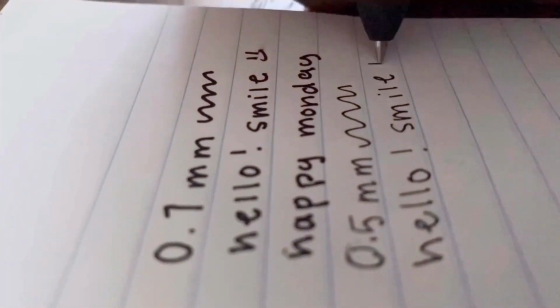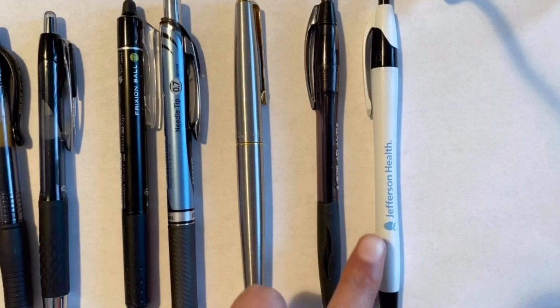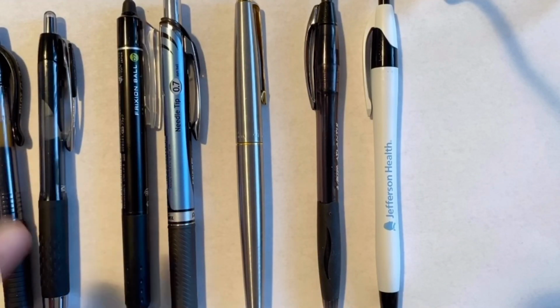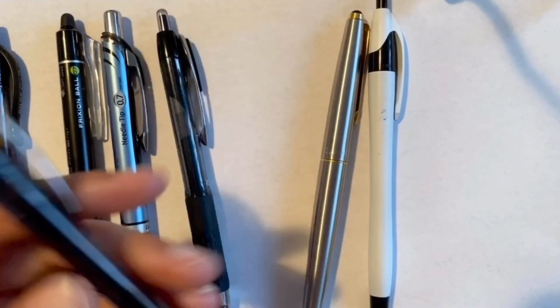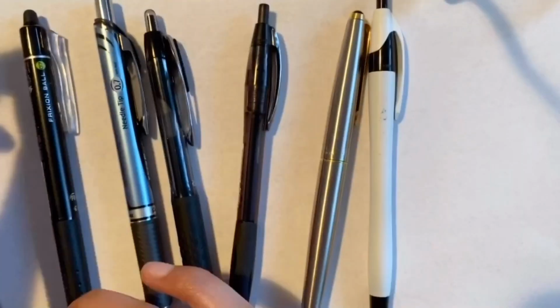So another thing to consider is the thickness of the pen. Thicker pens are better for rounder and bigger handwriting, and thinner pens are better for smaller and sharper handwriting. The final thing is the body of the pen, and 3 factors are the shape, size, and grip. And all of these are going to make your pen more or less ergonomic, and this is going to affect the neatness of your handwriting.